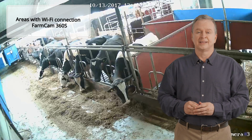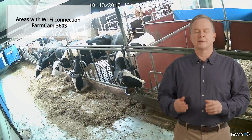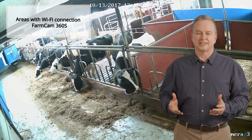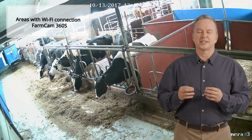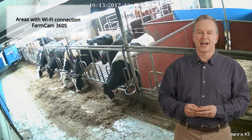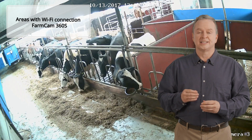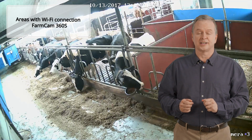These locations are ideal for monitoring daily activities, ensuring animal welfare, or protecting important areas. The FarmCam 360S also offers the optional extension cable for a separate antenna, which allows the placement of the camera in locations with weaker Wi-Fi signal by extending the antenna to a location with better coverage.